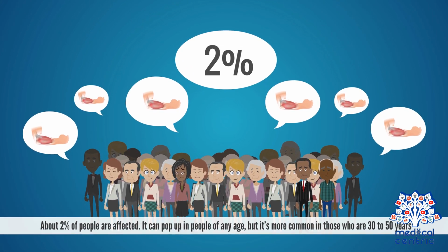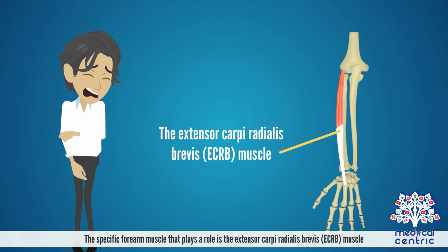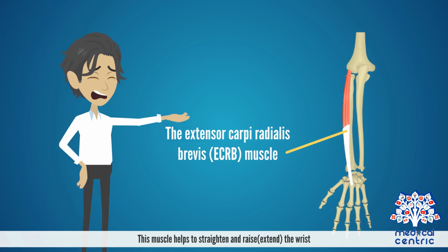Causes: tennis elbow is a type of repetitive strain injury that is caused by the repeated contraction of the forearm muscle. The specific forearm muscle that plays a role is the extensor carpi radialis brevis, or ECRB muscle. This muscle helps to straighten and raise or extend the wrist.